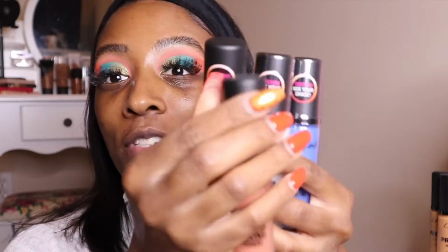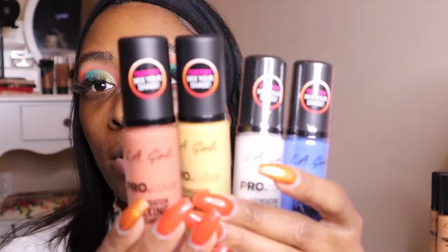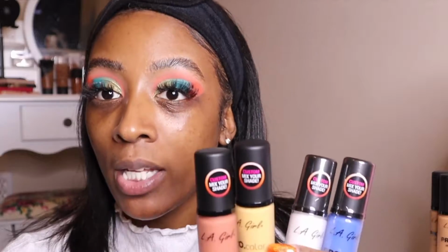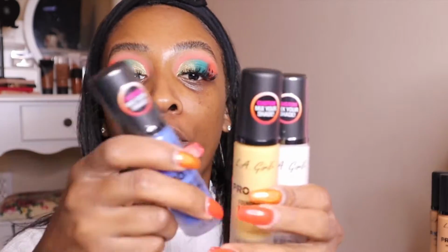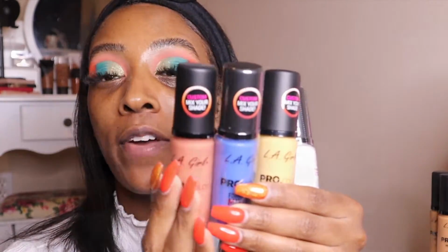I don't know if you guys have seen or heard of these, but literally if you have a foundation that is off, you can mix it with a foundation mixing pigment to shift it back to your actual skin tone. So we're going to do that today, and I want to go over the colors with you. The white one is for lightening. The yellow one is for golden undertone. The blue one is for neutral. And then the orange one is for more of a warmer.